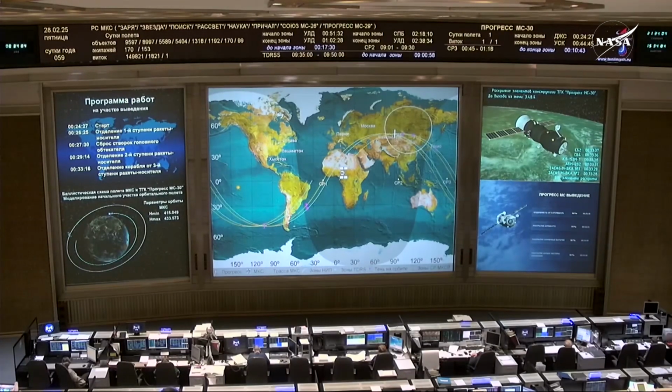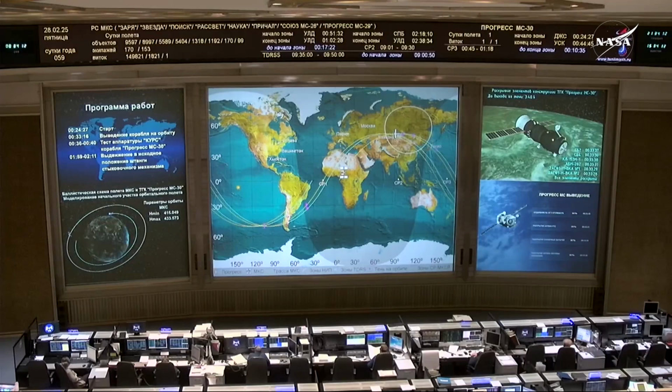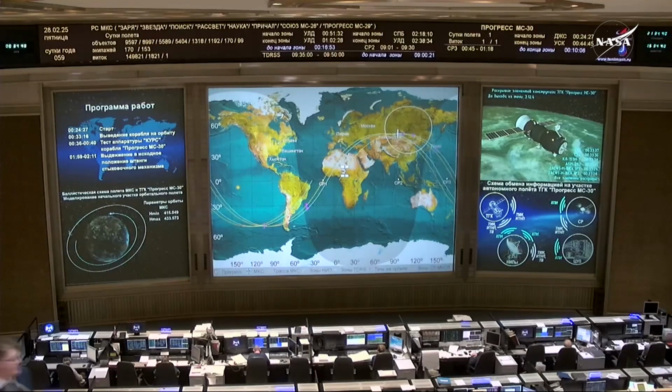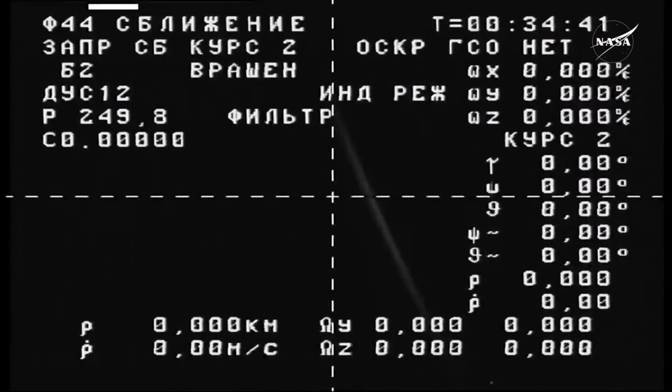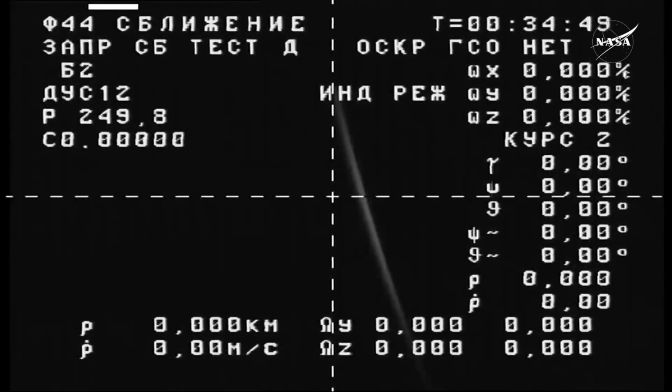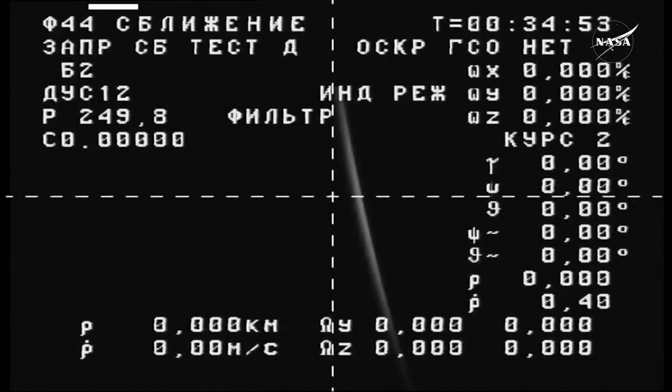After a flawless launch and ascent to orbit, a good ride from the Soyuz 2.1A booster, depositing the Progress 91 cargo ship and 2.8 tons of food, fuel, and supplies for the Expedition 72 crew into its preliminary orbit. This view now from an external camera on the Progress 91 cargo craft. This shows the overlay of all of the data that you'll be seeing on Saturday during the rendezvous and docking of the Progress to the aft port of the Zvezda service module.